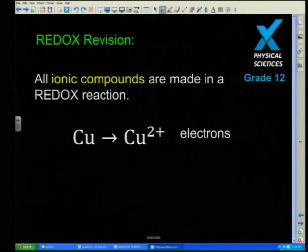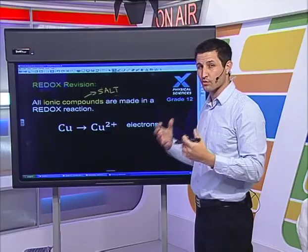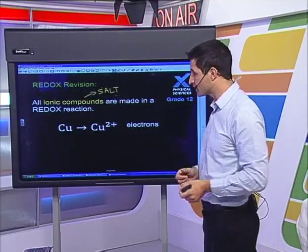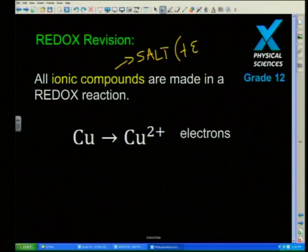I just want to remind you what an ionic compound is. An ionic compound is sometimes called a salt, and we're going to be dealing with a salt later in the show. We're going to be talking about the electrolysis of salt and seeing what happens when I take table salt and do some chemical stuff to it. Just remember that a salt is made up of plus and minus ions, those are cations and anions, if you remember those terms.